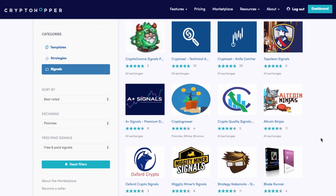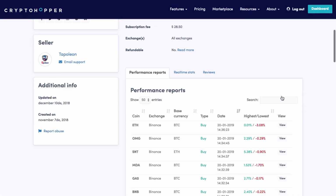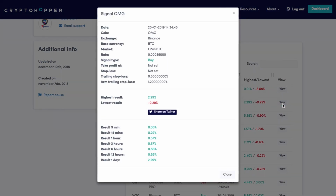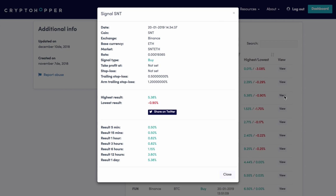All our signalers have performance reports. That's what makes our platform so special. Click View Report. The result shows the peak of its gain since the signal. Click View for a detailed report.